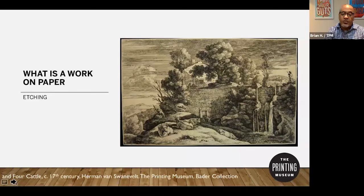We have an example of an old master print that's on view by Herman van Swanevelt. So again, a lot more detail than you've seen in the previous examples. And this is an excellent example of a landscape etching of that period.